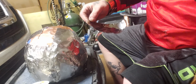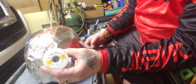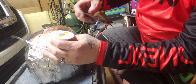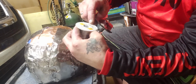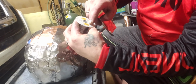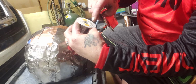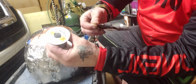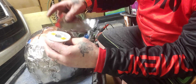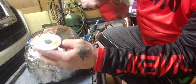I use, what is it, 60-30 or 60-40. It's what this is. Let me see, rosin core solder. It's 1 pound, and it's 1.5 millimeters. So that's this thick like that. It's perfect on this right here. When I do the electrical, I'll use electrical solder, and you can get that at Home Depot.